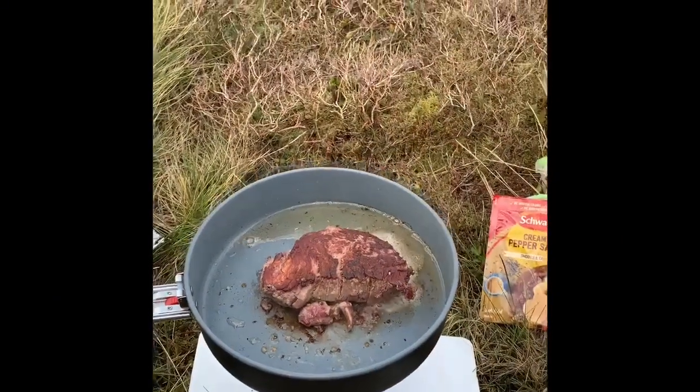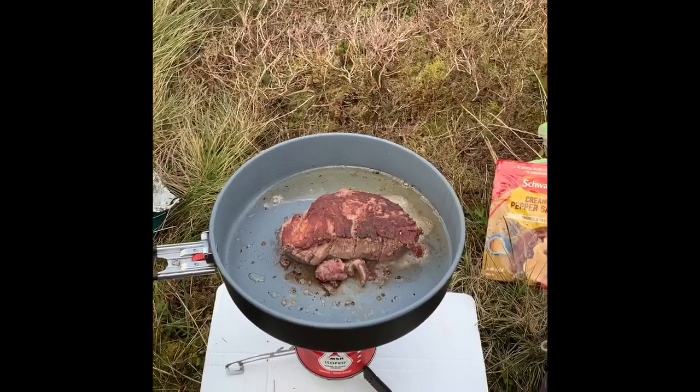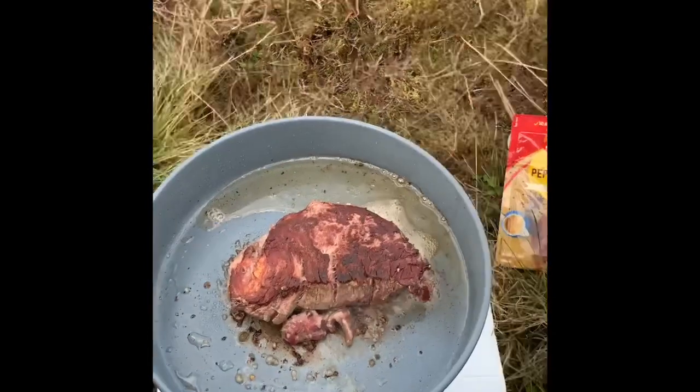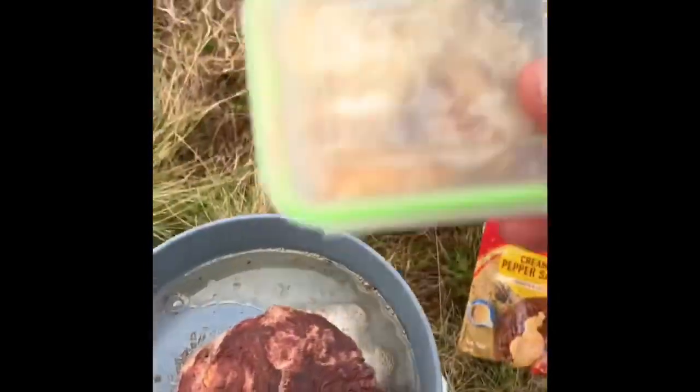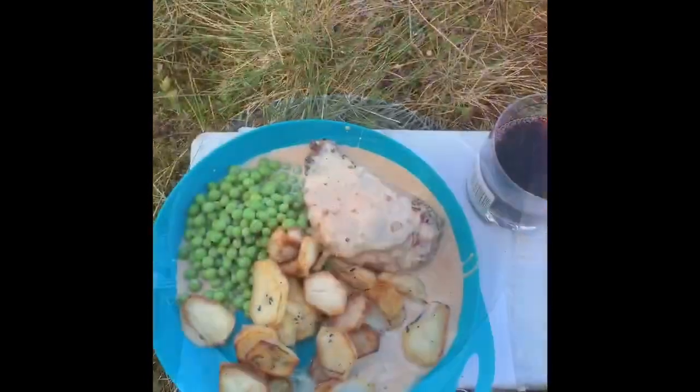Here we go, a bit of steak. Hope you can hear me okay. Got the mic plugged in, but hopefully you can hear me all right. But yeah, we're going for steak, peppercorn sauce, beef, and I've got some dabs that I've cooked at home. I just warmed them up when I'm doing what I do, so fingers crossed, yum yum.